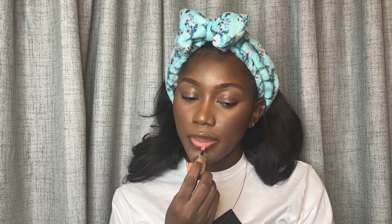I line my lips with my Fenty gloss, and then I go in with my Lauder lip gloss, just to give some tint. Natural, cute, soft lips, okay?